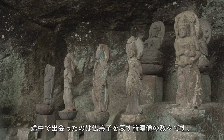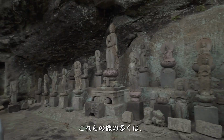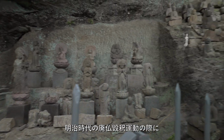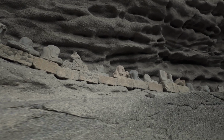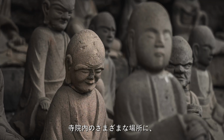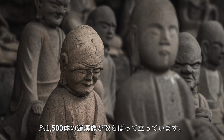Along the way, we came across rows of lichen statues representing Buddha's disciples. Many of these statues bear the marks of history, with some beheaded during an anti-Buddhism movement in the Meiji era. Around 1,500 lichen statues stand scattered throughout different areas of the temple complex.